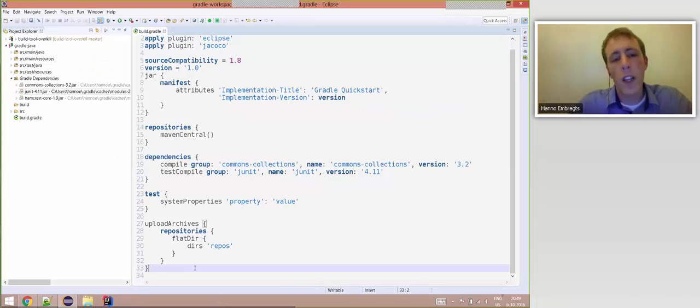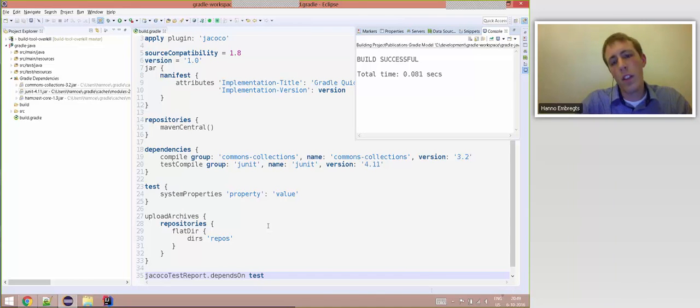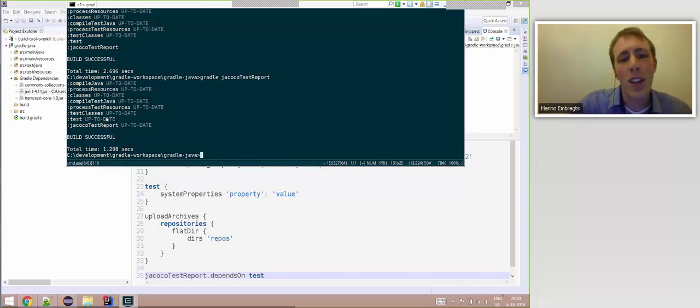You don't want to remember this all the time, and you don't have to, because you can just define a dependency. So I could just say Jacoco test report depends on test. This is everything that we need, and we could now just run Gradle Jacoco test report, and it will also consider the test phase. Everything is up to date now, obviously, so it doesn't need to do anything.